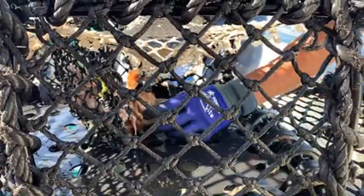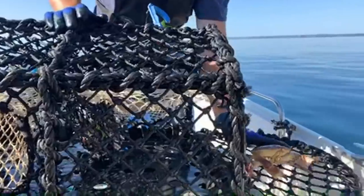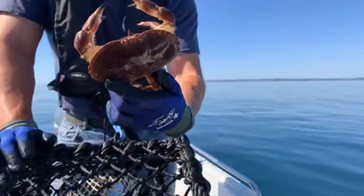Go on, let go of it. Let go, Mr. Krabs. Let go. Mr. Krabs is super strong. He is super strong. Trying to be careful that you don't pull the claws off. There you go. Another female. What is it with all the females today?